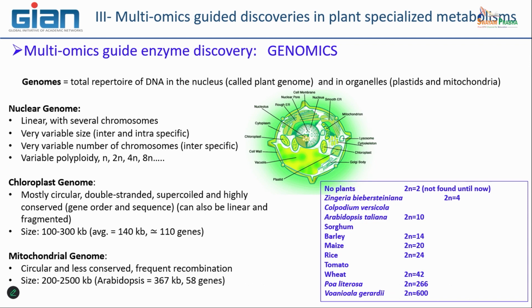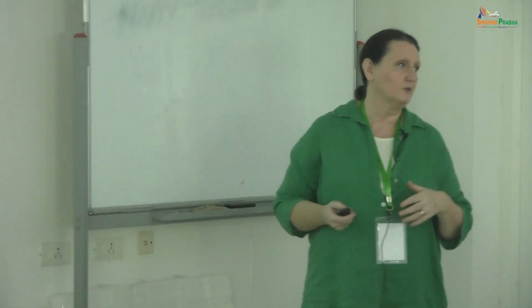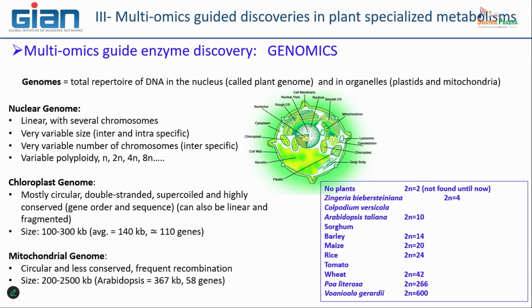So you can imagine, in this case, the amount of DNA that you have in the nuclear genome. It means that you have lots of copies of genes, because this number increases due to lots of duplication of the entire genome. This is why, in some plants, sequencing the genome starts to be hard, depending on the size of the genome. So you need to have this estimation before you decide to make a sequencing program for specific plants.